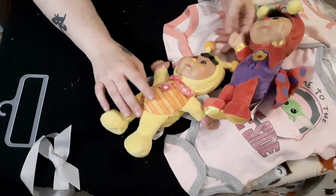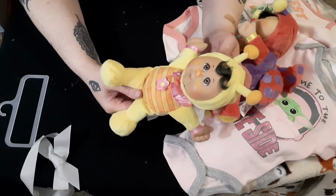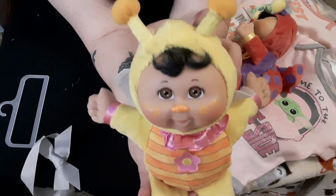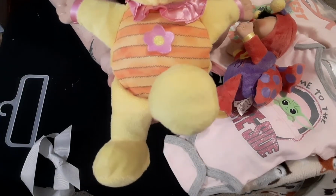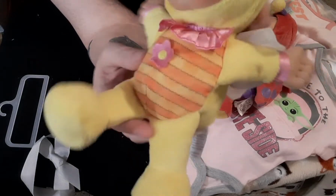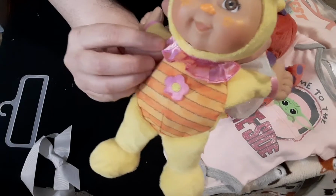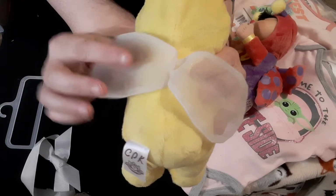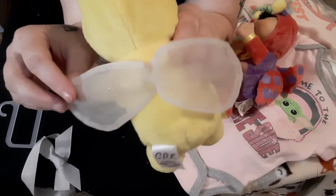We'll take a closer look at this one now. This one also has flowers on its cheeks, and its hair is slightly tinged green. This one's a little bee. It's got its yellow nose and its yellow antenna. It's got this little flower doohickey thing, and this ruffle here. And then its wings, they're kind of this gauzy type material. They used to be glittery. Yeah, they still are.